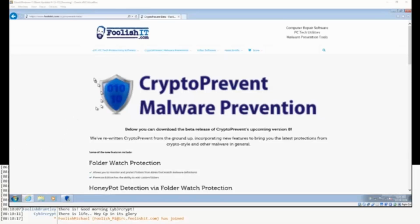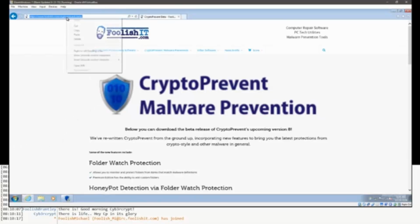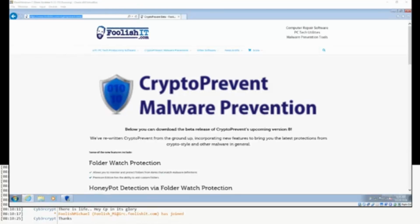So what we got here is the CryptoPrevent beta page. Currently it is in beta and will be until we do our final release prior to Halloween here. And you can get it from there.